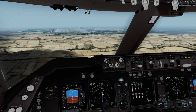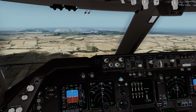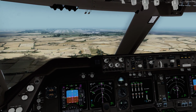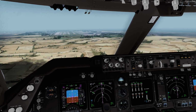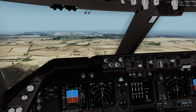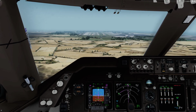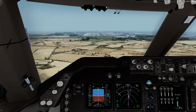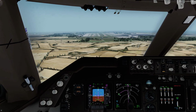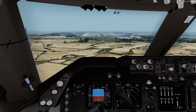Going to wait for 1,000 above. I think we get rid of the autopilot. Actually, I'm going to get rid of it now. Like to have some fun. Going to set the trim as well. The autopilot didn't do very well on setting the trim. Get a nice little visual approach in.